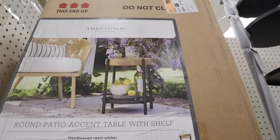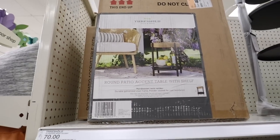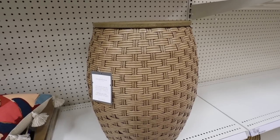I just like that added texture and it just goes so well with so much other outdoor furniture you're gonna find. This is the wicker wrapped accent table and it is $70. This is the wicker drum patio storage accent table.